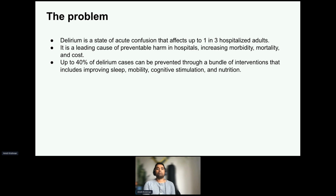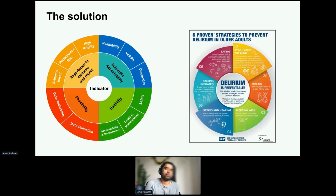And the issue is that up to 40% of delirium cases can be prevented through a bundle of interventions. But it's a big burden on the healthcare system to provide these interventions. So in today's hospitals, we can't even reliably measure delirium, because it's a mental state, and we only know after the patient has gone through the healthcare system that they were probably experiencing this condition.